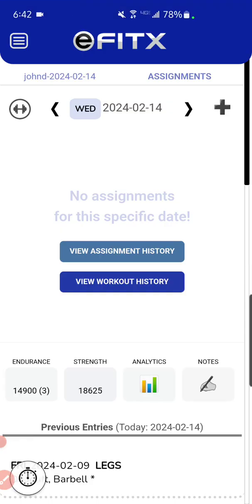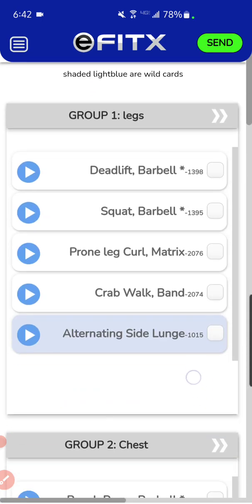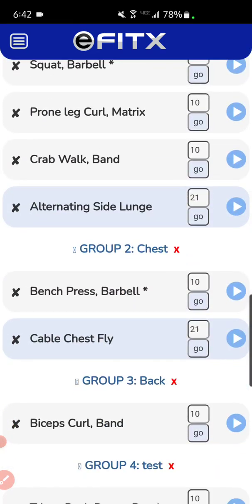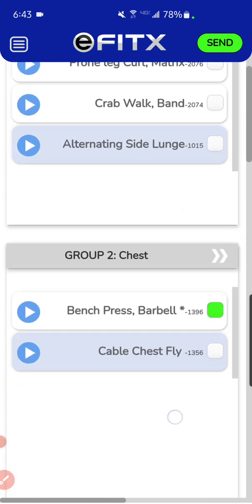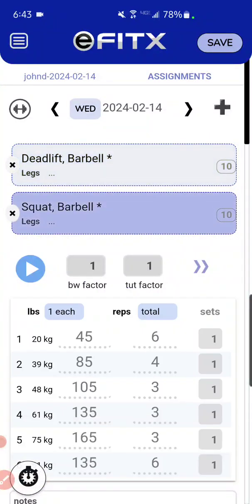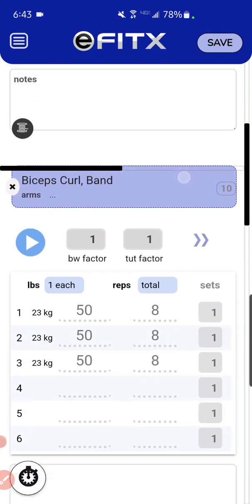And what's really cool about this assignment module is when you hit plus, you have another alternative method of getting your records in: My exercise catalog. When you press that, once this section is populated, how you populate it is adding the plus button, and you could actually do a search here, and then you start populating it. But if it's already populated, you could just multi-select the exercises that you feel you're going to be performing, and then hit the send button at the top, and it'll automatically populate this module in one shot, and it'll take your recent performed attributes. So it's all in one shot, which is really cool.